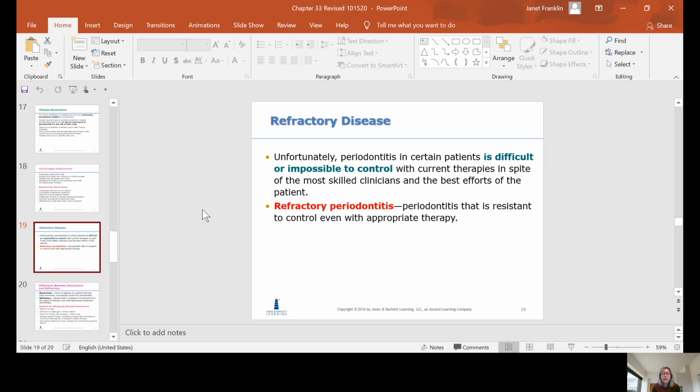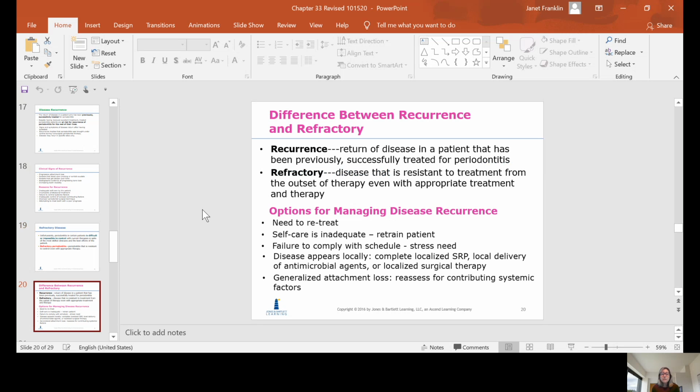Refractory disease, on the other hand, is periodontitis that is resistant to control even with appropriate therapy. So the patient has done everything possible, you have done everything possible, but we still can't control the disease. The difference between recurrence and refractory is that recurrence is a return of the disease. Refractory, we never got the disease under control.